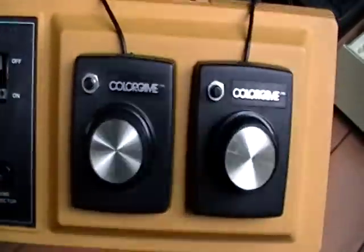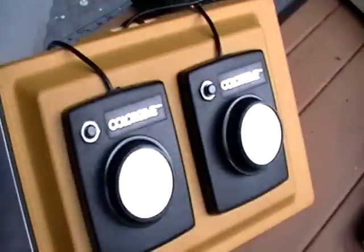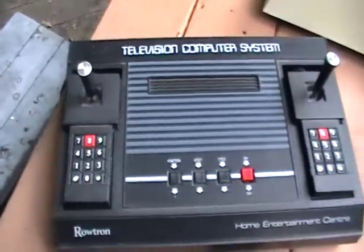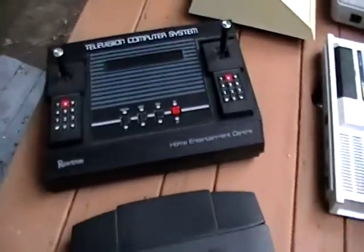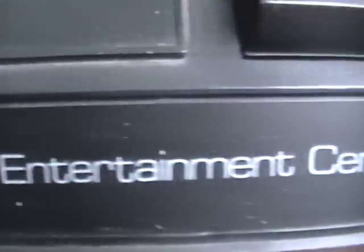Here's the color game. This might be Australian. It's a Pong system. Here's the Rotron computer system. I believe this is foreign. Here's how it looks next to the TurboGrafx 16. Rotron Home Entertainment Center.